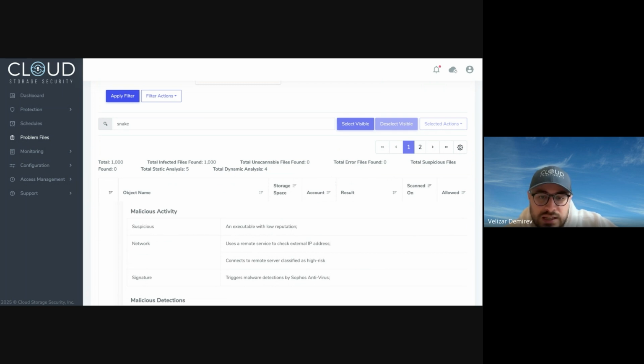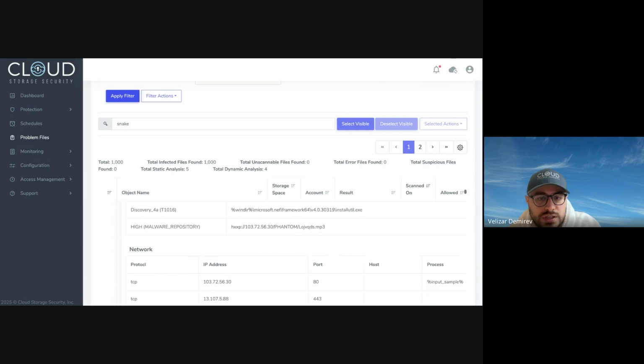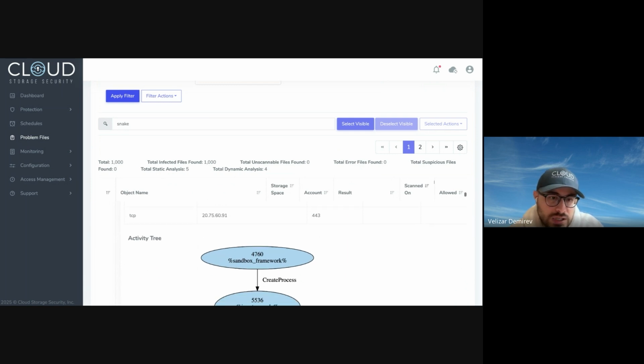It looks like in this case, there are some networking anomalies happening, and that secondary AV scan has triggered a detection as well. In addition to that, you'll see full details on the specific identity. You'll see details on the IP addresses that this piece of malware is trying to connect to, which is great because you can trace these IPs to see who they're owned by, if they're legitimate or not, and use that as part of your investigation.